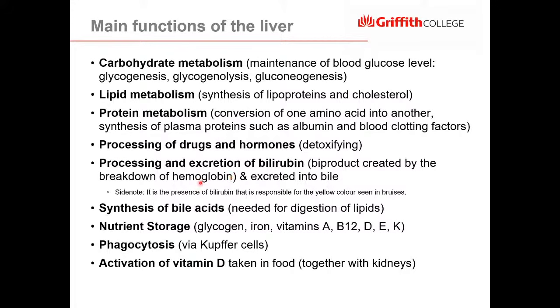Processing and excretion of bilirubin. When we're breaking down our old red blood cells that we don't need anymore, this bilirubin is a byproduct and we get rid of it by putting it into the bile. This bile then moves into our small intestines and is released from the body, especially as waste. Synthesis of bile acids, which are very important for breaking down our lipids. It also works as a nutrient store, storing things like glycogen, which I'm going to talk about a lot more next week. And then phagocytosis. So this is essentially breaking down, looking at the immune system a little bit. And of course, activation of our vitamin D.